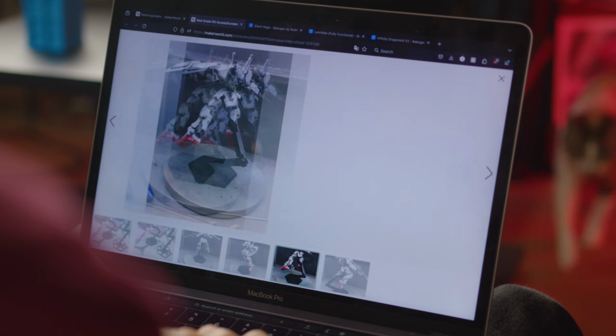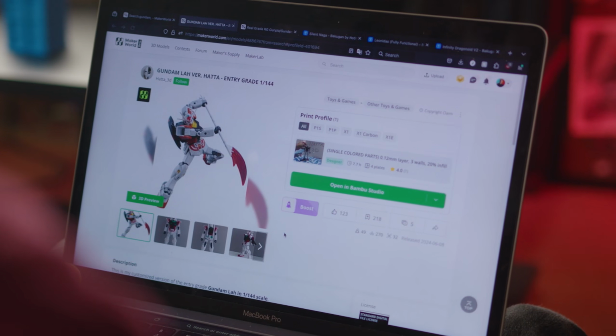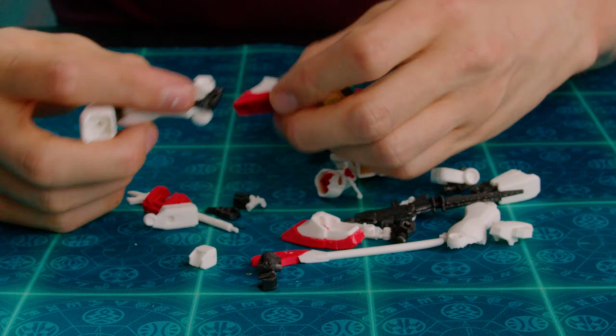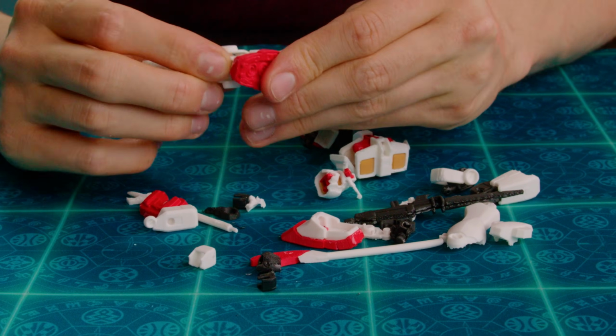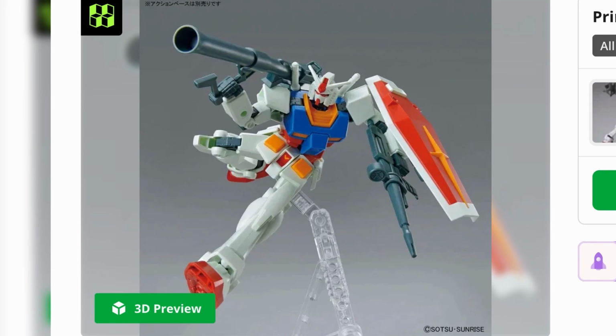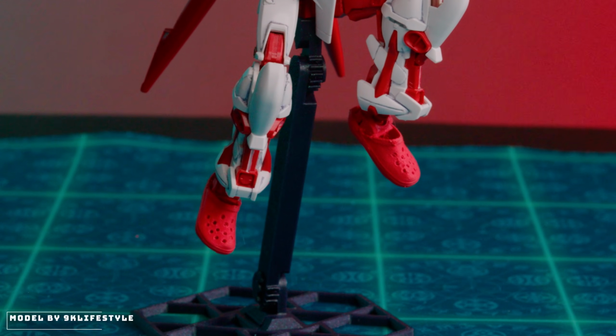So, Gunpla people tend to be way more detail obsessed. Accuracy obsessed, to make these little guys look like big guys. Though that isn't to say a 3D printing subcommunity doesn't exist within Gunpla spaces. There are a ton of peripherals. Special weapons galore, Crocs for your high grades.